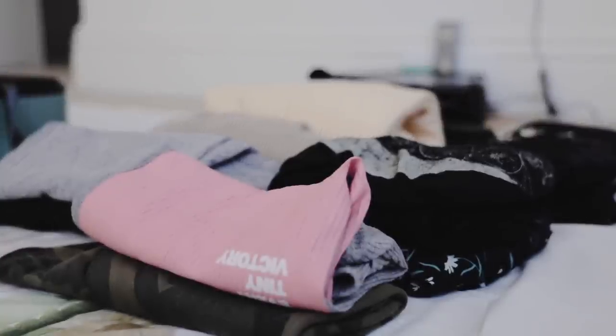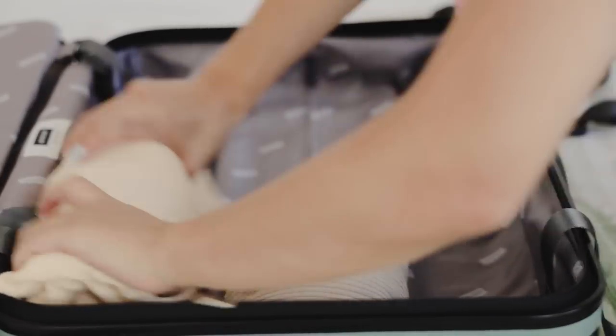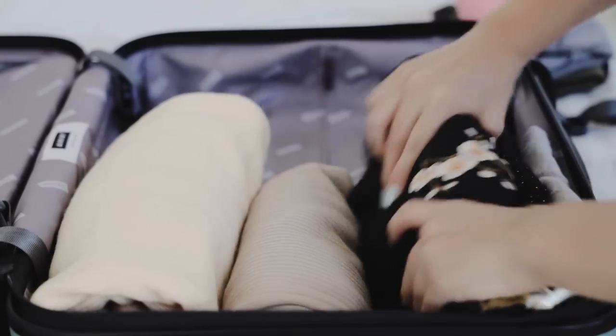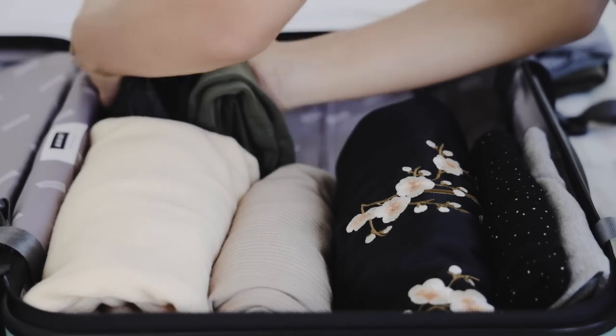Now, let's pack the clothes. You guys know I love to pack clothes vertically in my luggage, that way I can see everything at a glance. So with softer clothes, I've learned that it's sometimes easier to roll them instead of folding. But in general, I like to pack the same type of clothes together: outerwear, PJs, pants, and shirts.